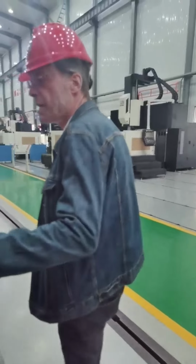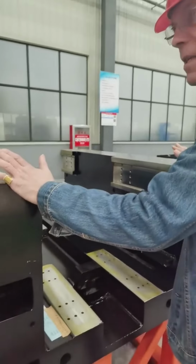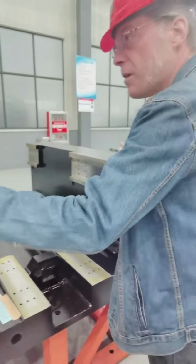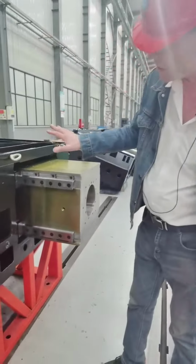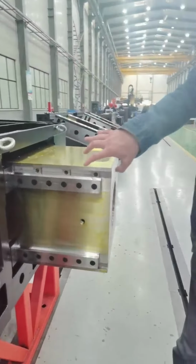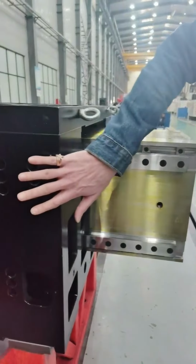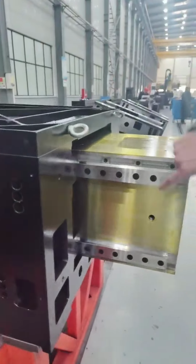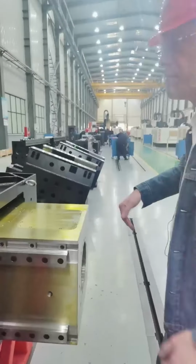So here you see these are naked bodies of the spindle beam carriage, all of those. And here you see one where the assembly is finished. The spindle beam is assembled inside of the spindle beam carriage. And you see there are guideways. So this is a slide movement of the spindle beam.